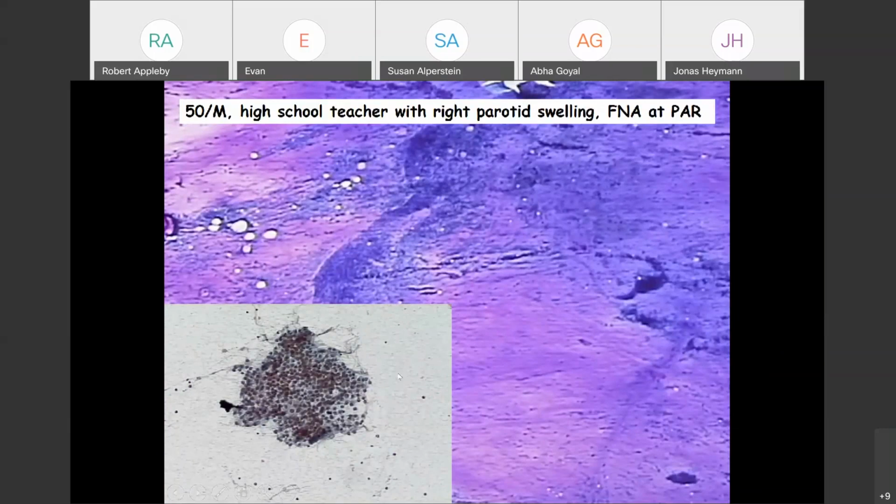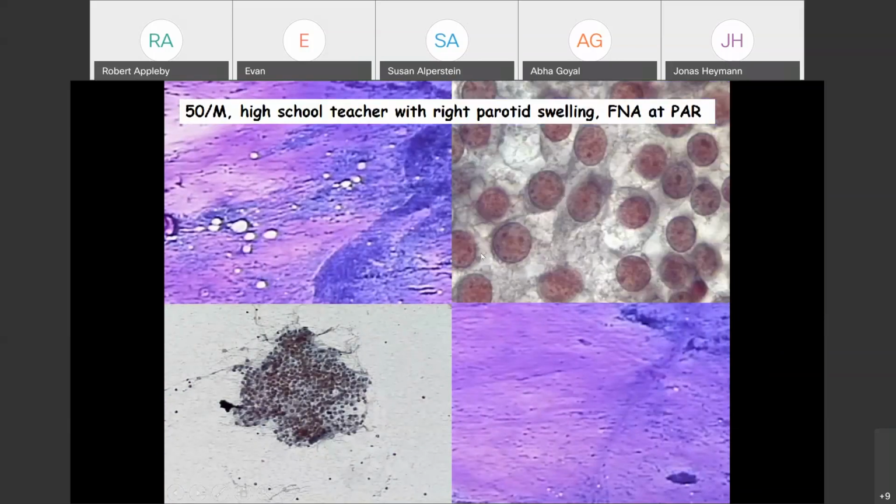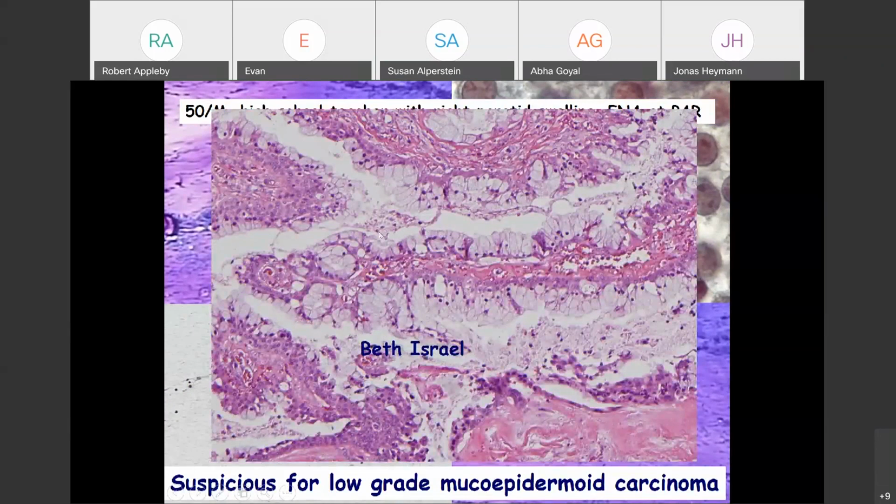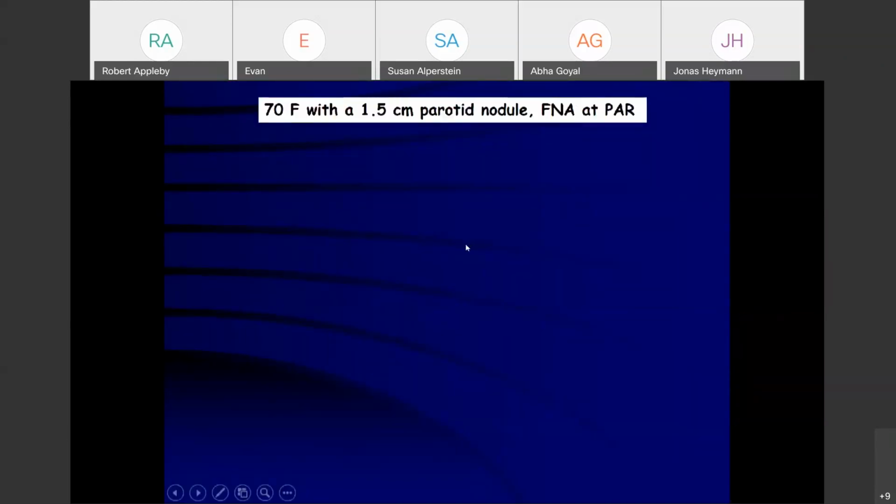So on site, I did the ultrafast Pap. So it's not lymphocytes, it's epithelium. So it's low-grade mucoepidermoid carcinoma. I always add a suspicion. So the patient went to the operating room. Here's the recall. It took 8 hours, very tedious to dissect the tumor.